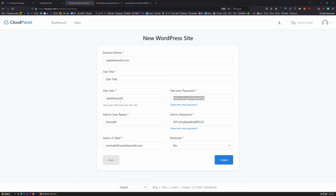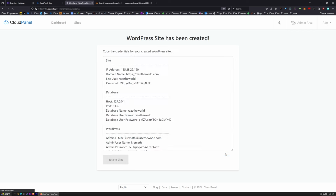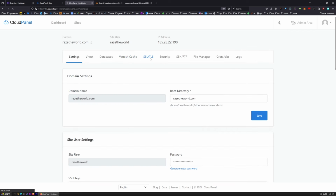This is your SSH to log in. This will also be for other things, but yeah. And just wait. It'll create your WordPress website. Shouldn't take too long. And then we'll set up the SSL certificates. And the first thing I want to do is just go over here to SSL/TLS.